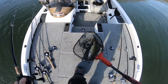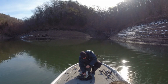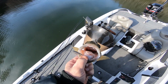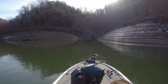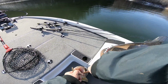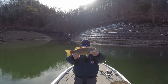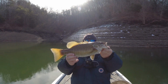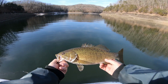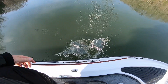Look at that one. That's a good one there. Oh my, got it in there sideways. Look at that. Sideways. Ooh, look at that, pretty fish. Look at that one. Look how pretty that thing is. Let's get him here in the sun before we let him go. Look at that thing. Woohoo! A nice fish. Here we go. How about that?